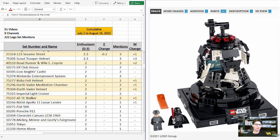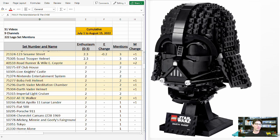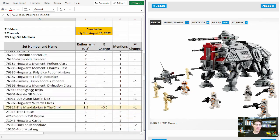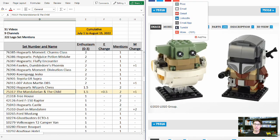One more mention for the Darth Vader meditation chamber. Again, follow along on the table. And a 2nd mention for the Darth Vader helmet. And likewise with the ATTE Walker with, of course, the Commander Cody minifigure, and this one just came out. I'm sure it'll do very well. It looks amazing. And then scrolling all the way down on the table, lastly is the Brickheadz Mandalorian and Child.